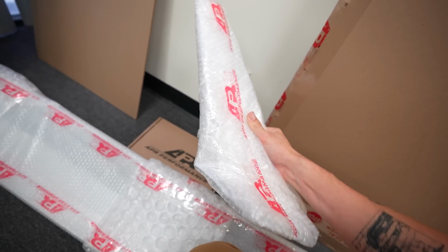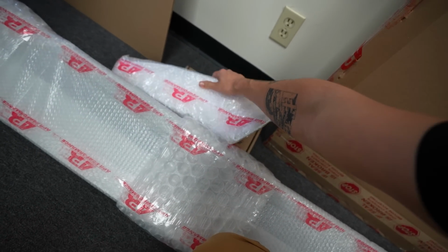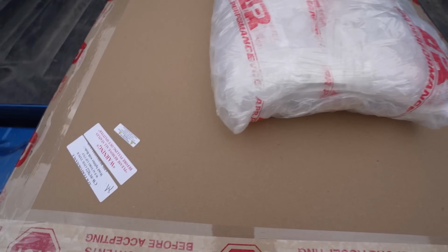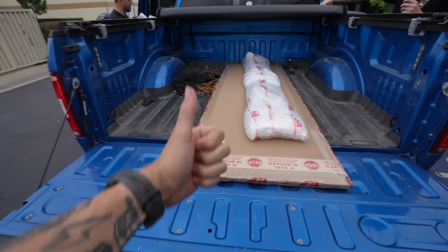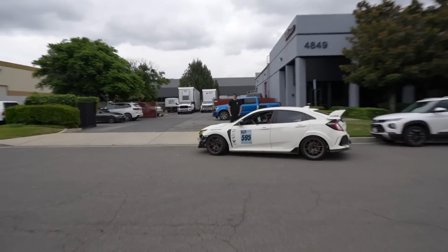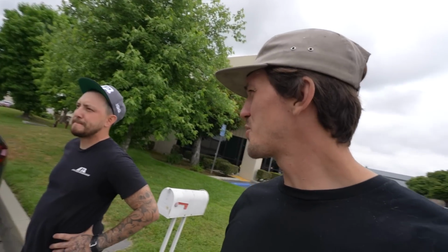Nice. This was such a time crunch that we did not expect at all to do aero, but luckily they make it easy for us. So we got the wing and the splitter, and we're good to go. It doesn't matter, just throw them in there. There's a whole bunch of junk in there. Guessing it feels pretty good.